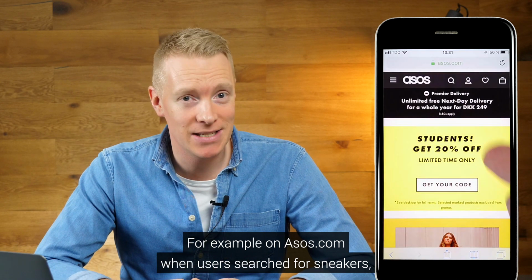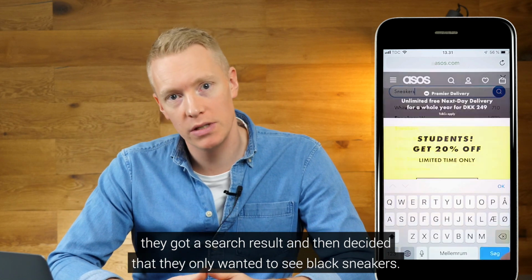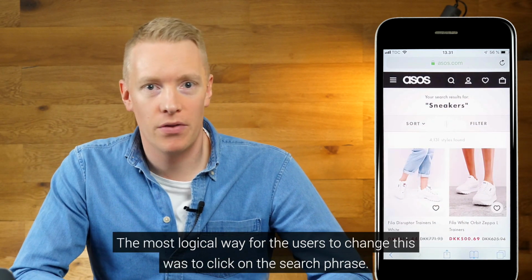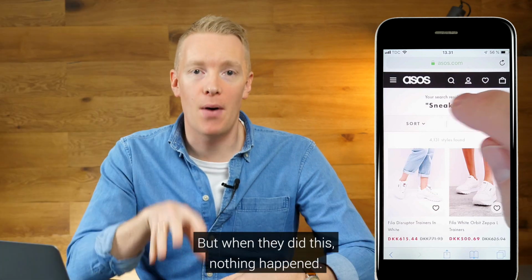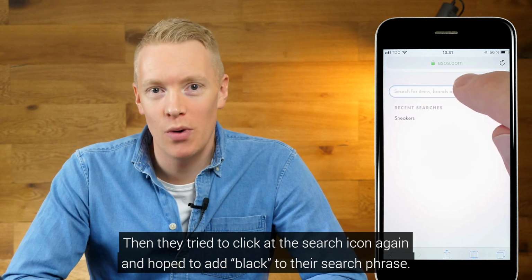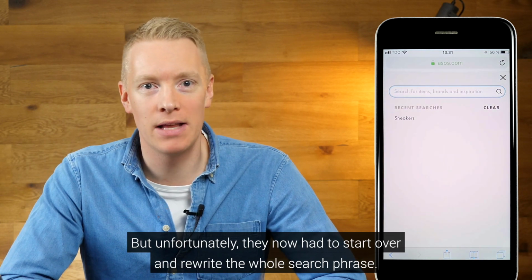For example, on asos.com, when users search for sneakers, they got a search result and then decided that they wanted to see black sneakers. Now they wanted to change the search phrase to black sneakers. The most logical way for the users to change this was to click on the search phrase. But when they did this, nothing happened. Then they tried to click at the search icon again and hoped to add black to their search phrase. But unfortunately, they now had to start over and rewrite the whole search.